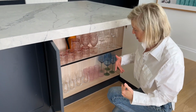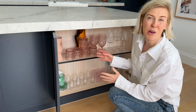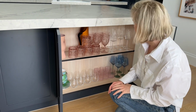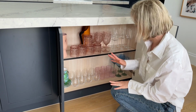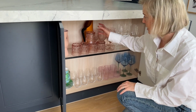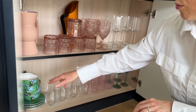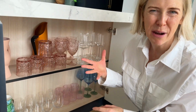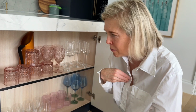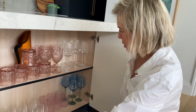So over this side, it's not very deep. I think it's only about 300, but this is where I keep stuff that I'm not going to use every day. So I keep our wine glasses because I'm not a big drinker. I keep some nice plastic cups that we use outside as well, and the wedding cups, because I still want them to be close by so that I can use them, but not right on top of the everyday things. So this is where I keep my pretty glasses.